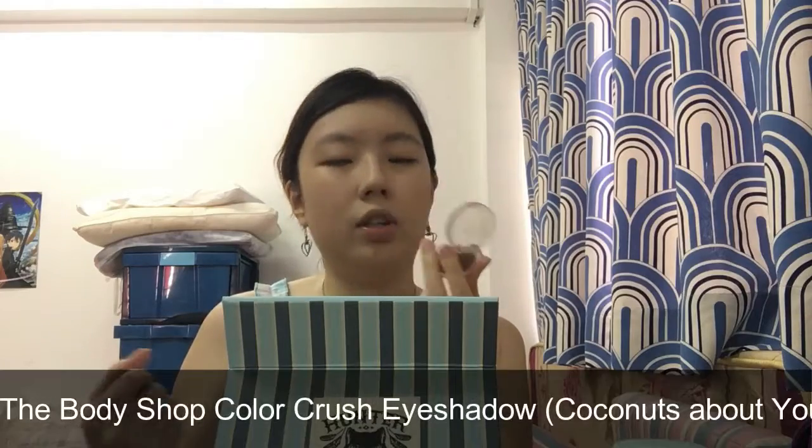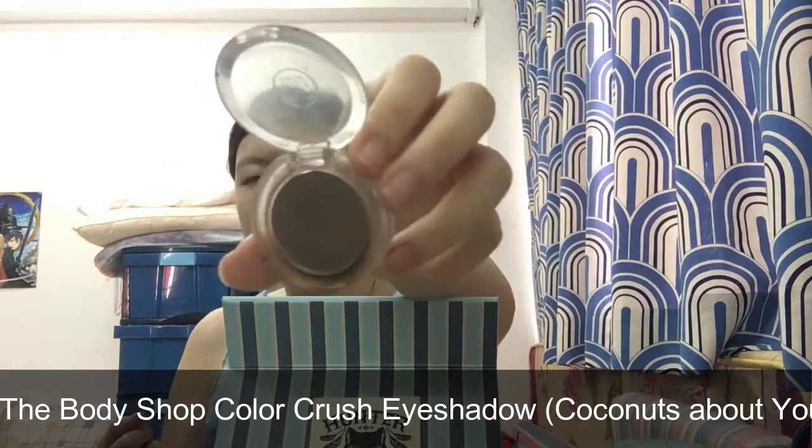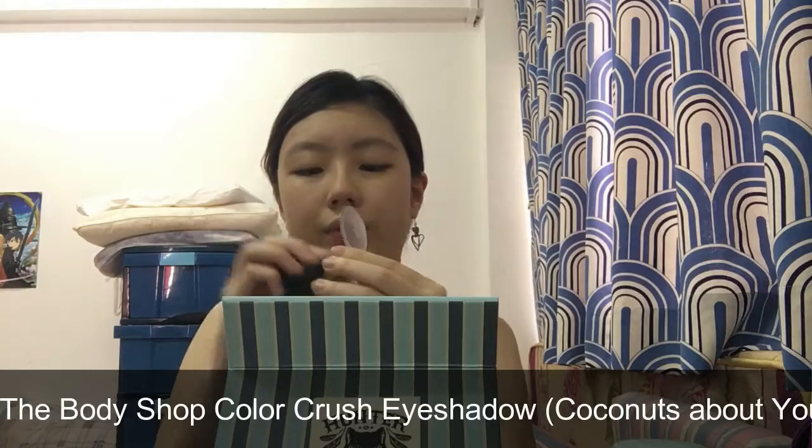This eyeshadow is from Color Crush, shade Coconuts About You, from Body Shop. There's my contour. Because I take forever with my eye makeup, I decide to finish up my face first, since I'm already here. So, fish face, cocktail.